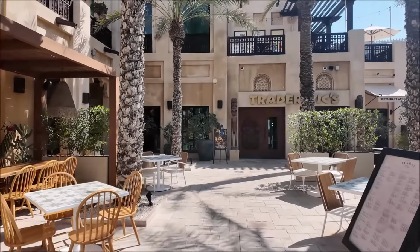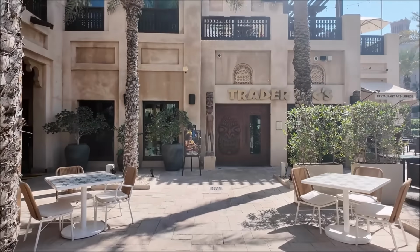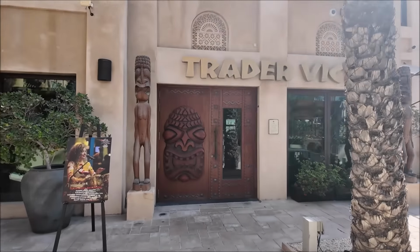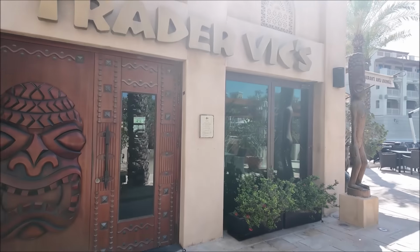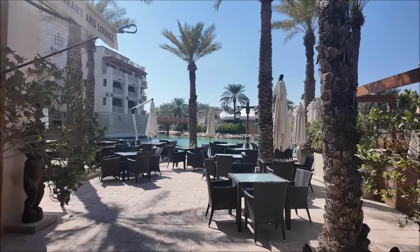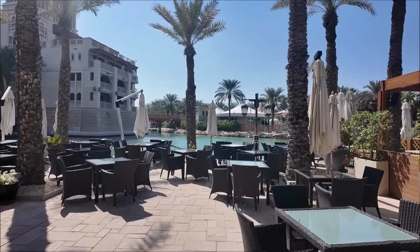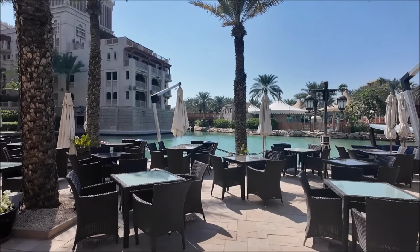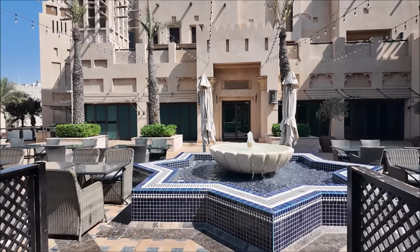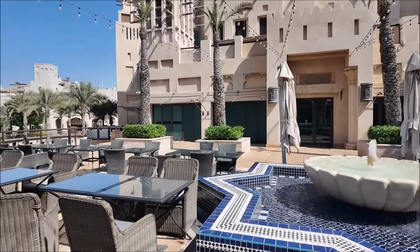Madinat Jumeirah consists of three main hotels: Jumeirah Al Qasr, Jumeirah Mina A'Salam, and Jumeirah Dar Al Masyaf. Each hotel offers luxurious accommodations that range from well-appointed rooms to expansive suites, all with stunning views of the Arabian Gulf, the resort's waterways, or the iconic Burj Al Arab. The hotels feature a wide variety of amenities, including infinity pools, private beach access, and world-class service.